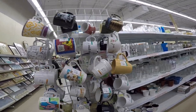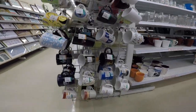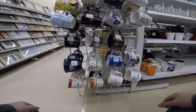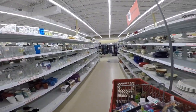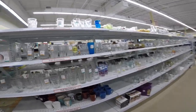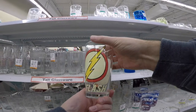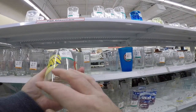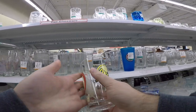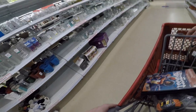I headed back to the mugs. I'm going to be looking for Death Wish coffee. I'm going to be looking for Starbucks. And I think this is another area that I need to up my game a little bit, because there are just so many mugs. There's got to be some more that I could buy. I did see a glass here that looked interesting. It's Flash and Batman. I did look this up before I left the store, and it had some value. Come back tomorrow, see if I ended up buying it or not.